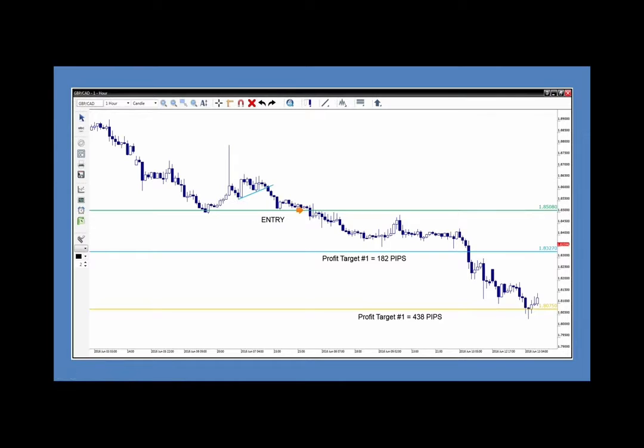Once again, depending on your lot size, if you're trading as a micro lot trader, that would have been about $18. As a mini lot trader, it would be about $182 profits. As a standard lot trader, that'd be about $1,820. Now the big one right here is profit target number 2. We came down here and we captured 438 pips. So depending on what your lot size is, you can determine what your profits would have been on that one right there.